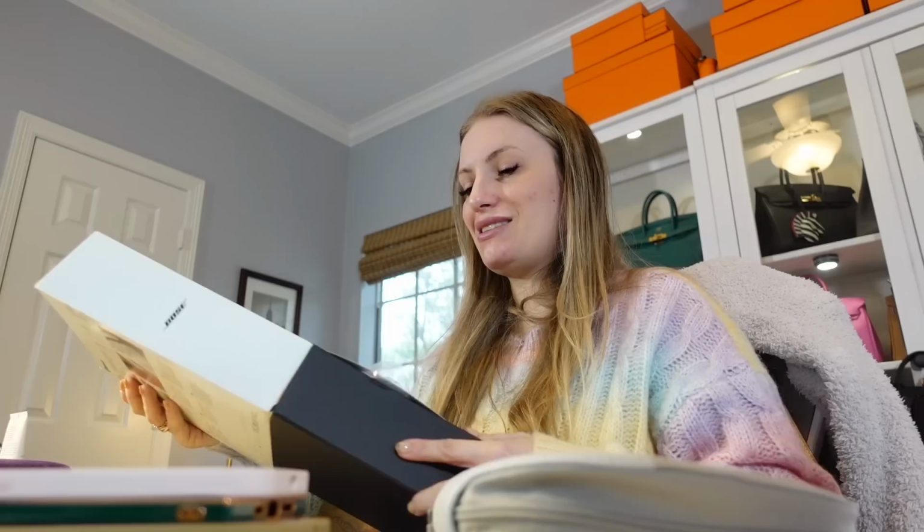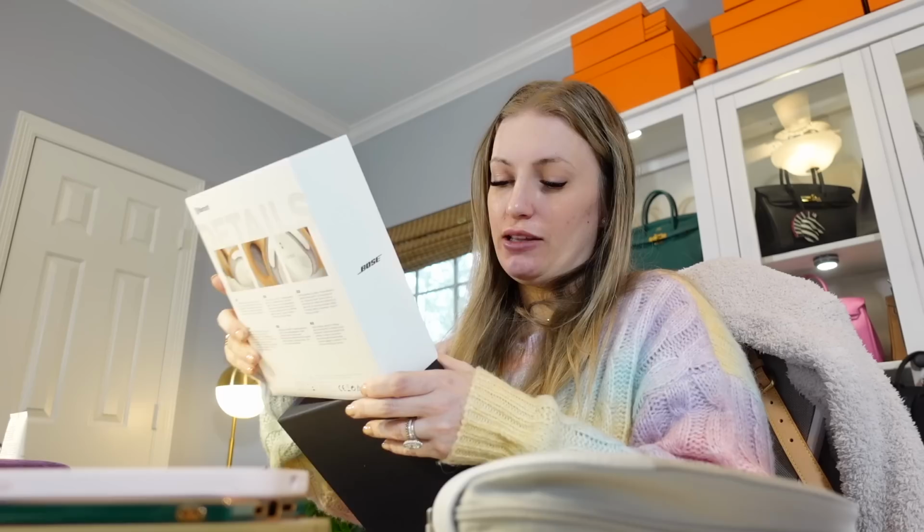I'm actually really excited about these because they were a pretty penny and I kind of thought about it and then I was like, all right, if you don't like them, just return them. But I know I'm not returning these. Oh wow, those are so comfortable. They're so much lighter than the Razer Kraken ones. And they still have a microphone, which is amazing.